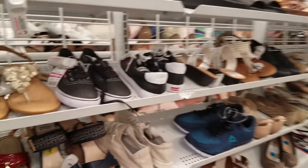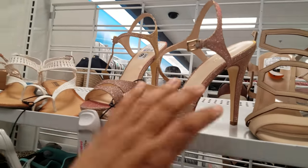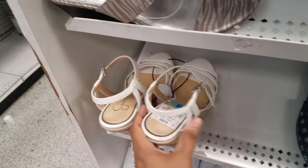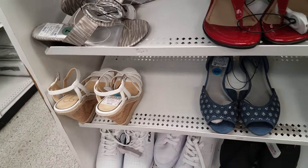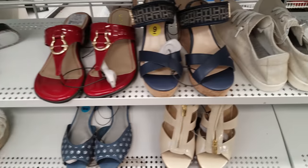Okay, right here, 9 West. This is 9 West. This is $28. Jessica Simpson, and they want $30. So definitely you can find Jessica Simpson here at Ross, you guys. It'll be cheaper than going into the department store.